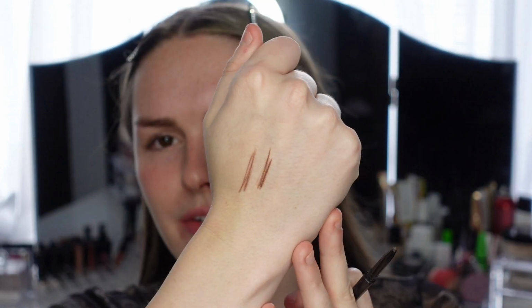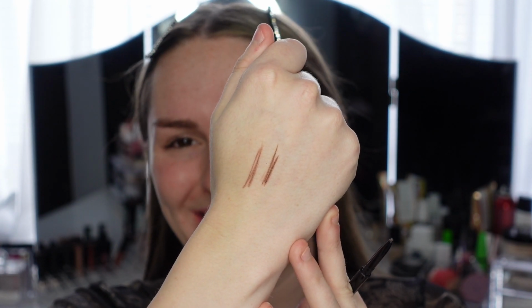I'm questioning my shade choice because it says I got the shade Dark Coffee, and knowing me, I always buy the lightest shade in eyebrow pencils. Here's the swatch of Dark Coffee, and I feel like it's a little dark for me. But I'm just gonna lightly fill in my brows. I don't like to fill in my brows too much on a daily basis, especially because this pencil looks a little bit dark for me.